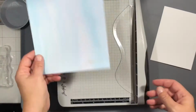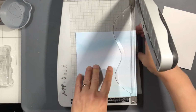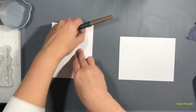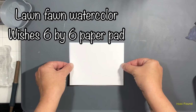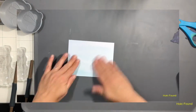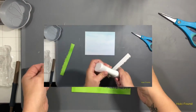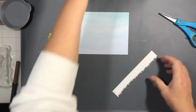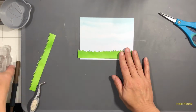Now for the fun card, as I call it, because I usually don't do stuff like this. It's a little different for me. I took a piece of, I believe it's called Watercolor Wishes from Lawn Fawn's paper pad. And it looks like a cloudy sky, so we're just going to glue that onto our card panel. And then I cut out two pieces of grass, and I just used some mowed lawn for the color before I cut it out.